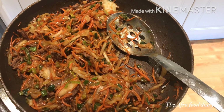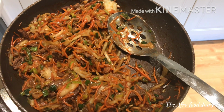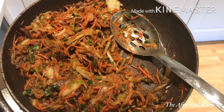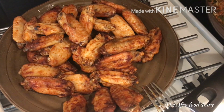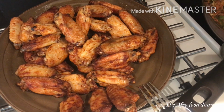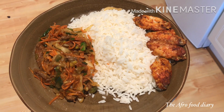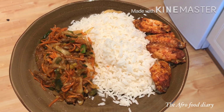As our first meal, my friend treated me to this yummy Chinese sauce with rice and some chicken wings. Don't worry, I'm going to be giving you my own version of this recipe if you demand it. So these are the chicken wings, yummy. And here is the final result of this dish. I think it was our dinner on this particular day.